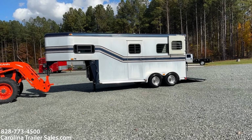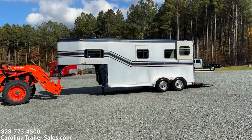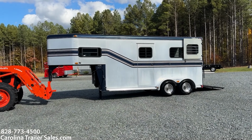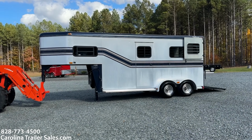So this is a 97 trailer. Do not let age scare you. This is an immaculate trailer. It is one owner. It has had the same owner since 1997. She has kept this trailer in tip-top shape. She's had it serviced every single year. This trailer is amazing for its age.